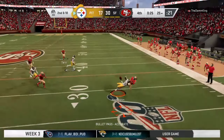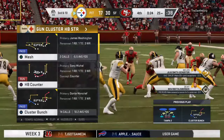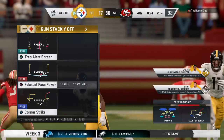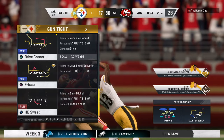There's Roethlisberger to throw, and that's going to be incomplete. Too tough to hold on to that one. It's second down. It's a lot of contact going on there, and in the end, he's unable to keep two hands on the football and bring it into his body. Everything looked pretty good until the finish.